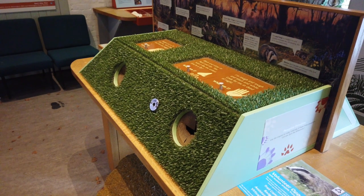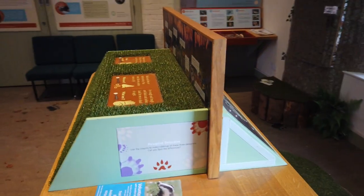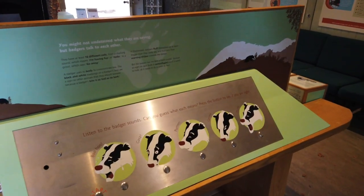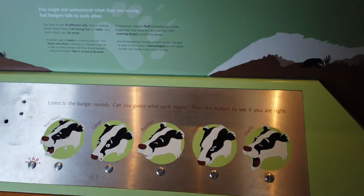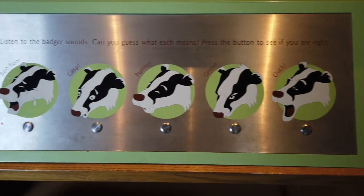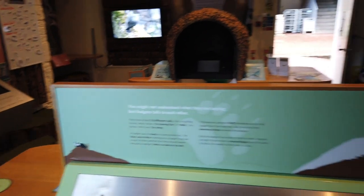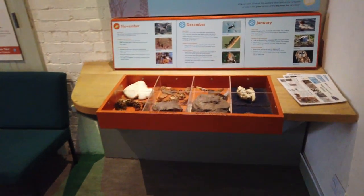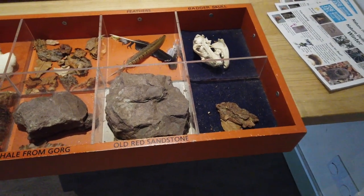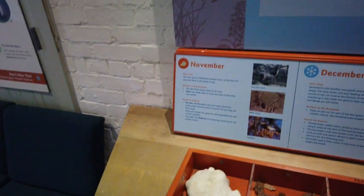We've got all the touchy-feely boxes. Great when you can put your hand in and you haven't a clue what's in it. Used to love doing that when we were kids. I see lots of badgers up here as well. It's quite good for the kids. We've got a lot of touchy-feely things: feathers, leaves, stones, fungi. Plenty of information.